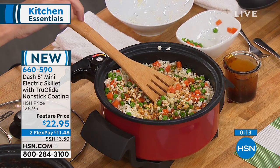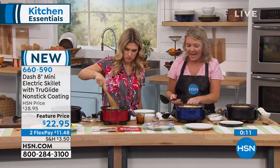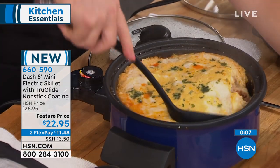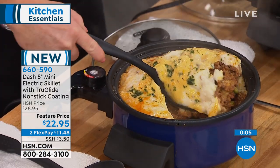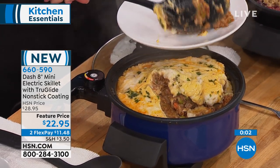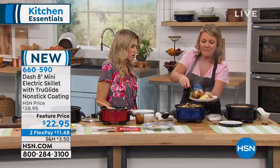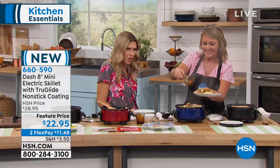And I do have to show you my favorite thing of all. We have baked a shepherd's pie. Mm. I could take this on the go to someone's house, plug it in when I get there, and still be able to serve right there. I didn't need to heat up my oven, but this is shepherd's pie for like six. That's a lot.